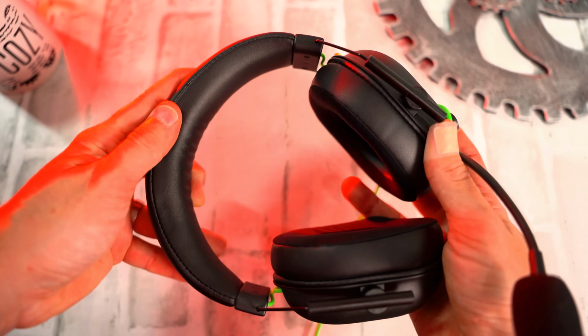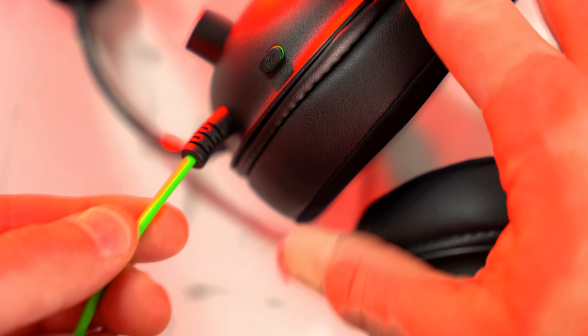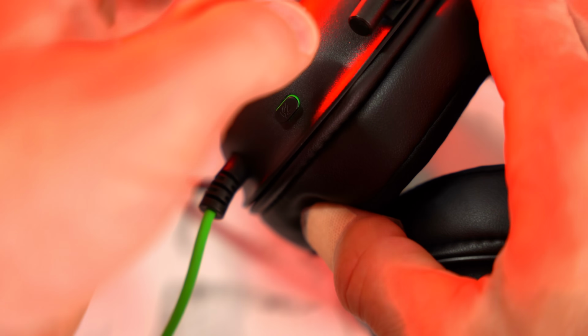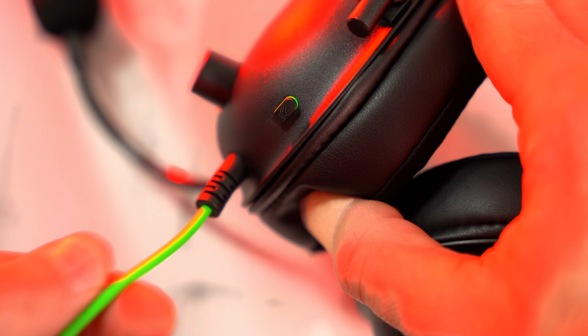But again, my biggest gripe, I don't like how they're green. I understand Razer is green, but I don't like the green. Personal preference, right? Going into the ear cup here, that's pretty cool as far as the style design. It's got like a little textured, matte textured design, right? Kind of what you'd expect in like a keyboard PBT keycap, or say like a gaming mouse, or some, I guess, Razer gaming mice, right?